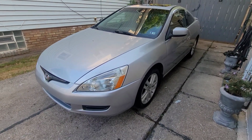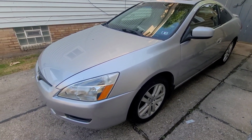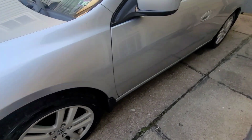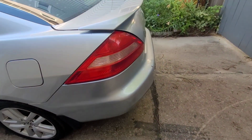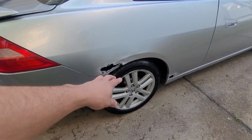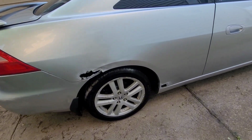All right, so this is my 2003 Honda Accord V6 6-speed. I just picked this up. This is gonna be the new project and daily. Needs some work, but it's not too bad. Full walk around the car. This is the only part that's bad about the car, it's rusty right here. It looks pretty good though.